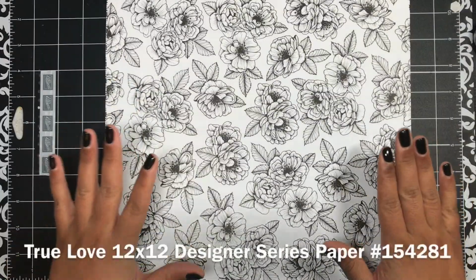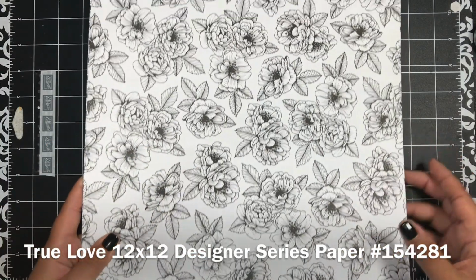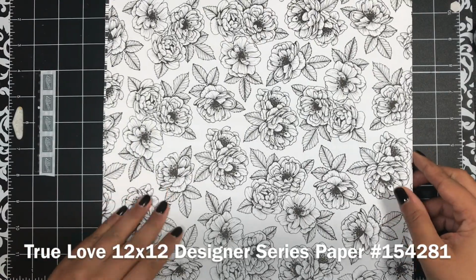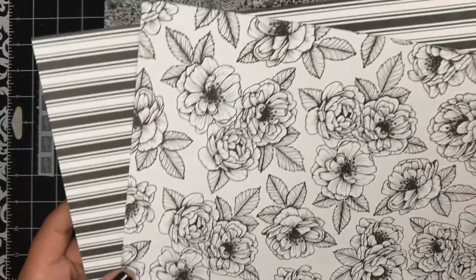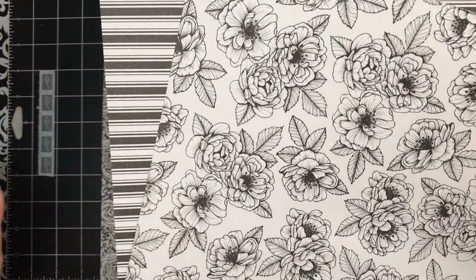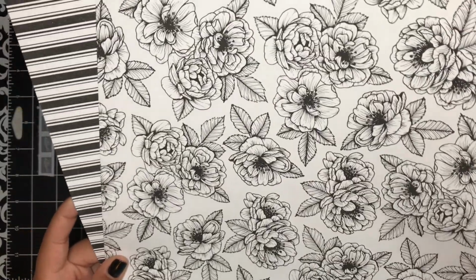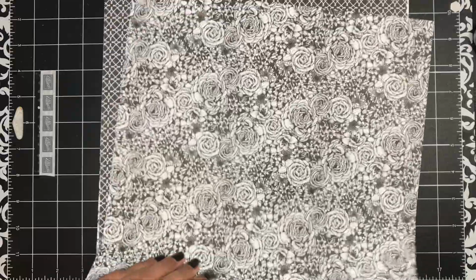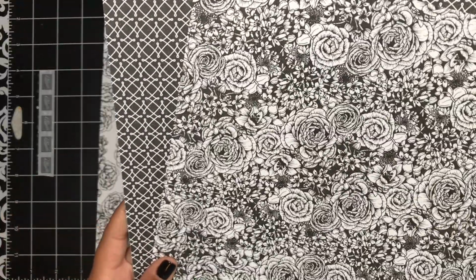Then we have the True Love Designer Series paper. Again, this is 12 by 12 paper. You get 12 sheets and you get 2 of each double-sided design. So here is the first design. I love black and white. Love it. This would be perfect to use your blends with as well. You could use this for so many occasions.